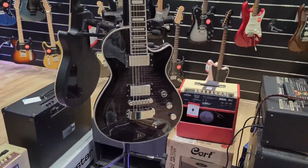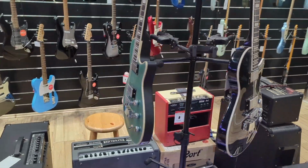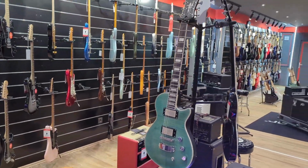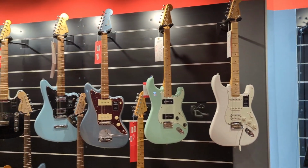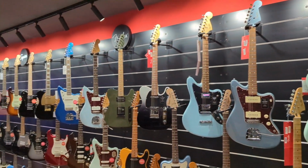Probably my favourite guitars in this shop were these Hagströms. I've seen them online, but I'd never actually touched or played one, and I was really impressed. I can feel a single pickup conversion taking place soon.